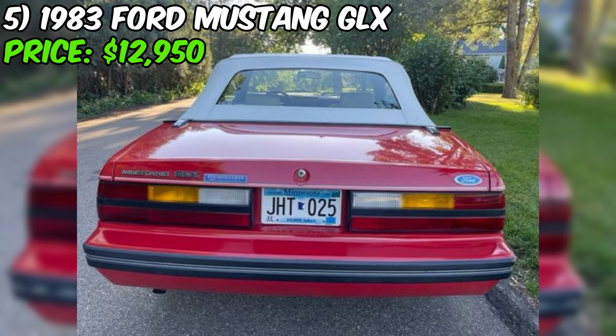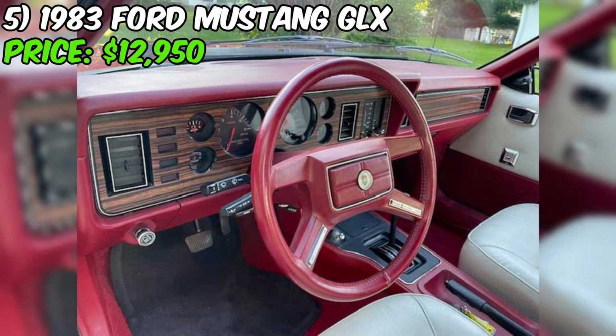The car has its original paint and interior, which is pretty impressive for a vehicle of this age. The seller also mentions that there's no rust, which is a big plus for any classic car.